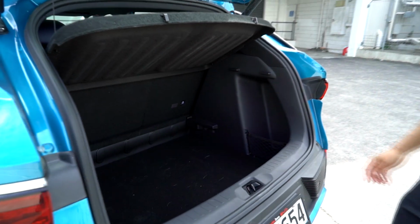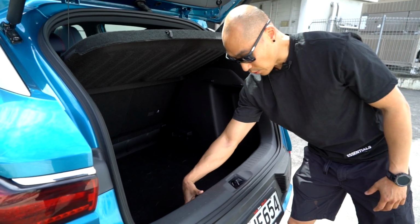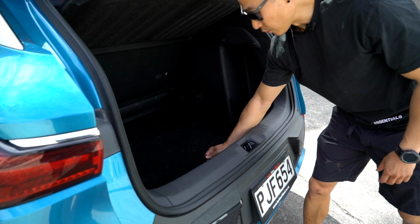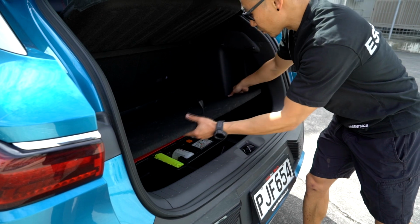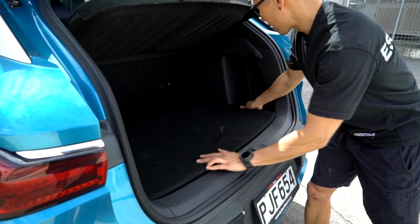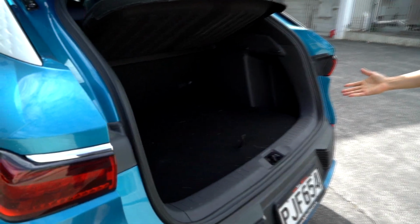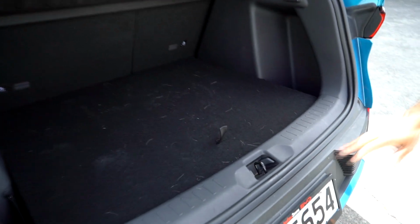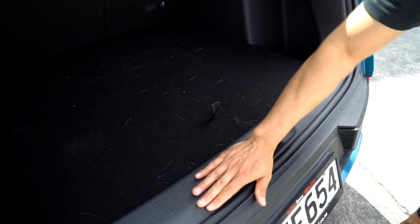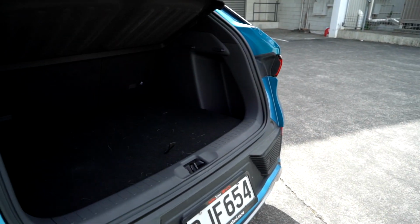One thing really interesting is, you see this is quite high, and this step is quite deep. But if you wanna make sure it's flat, you can move this panel up. Fit it like that. Voila, you have a flat bed space. So this ledge here is pretty much flat with the floor of the boot space, which is really great, right?